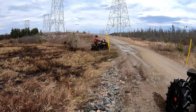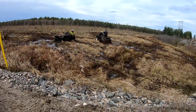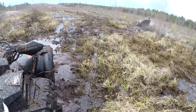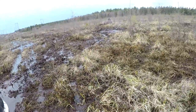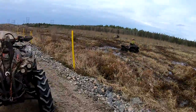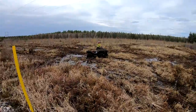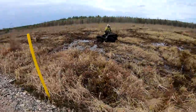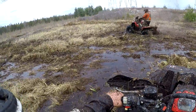Oh, two bikes! It's going to get great. It can't last forever. Split the trees.